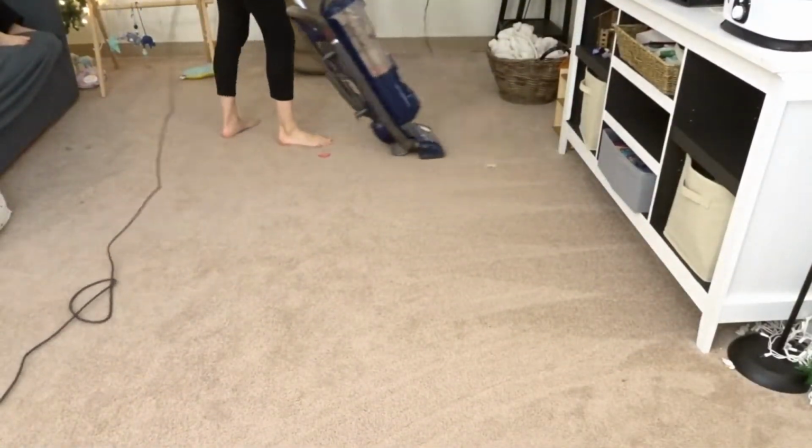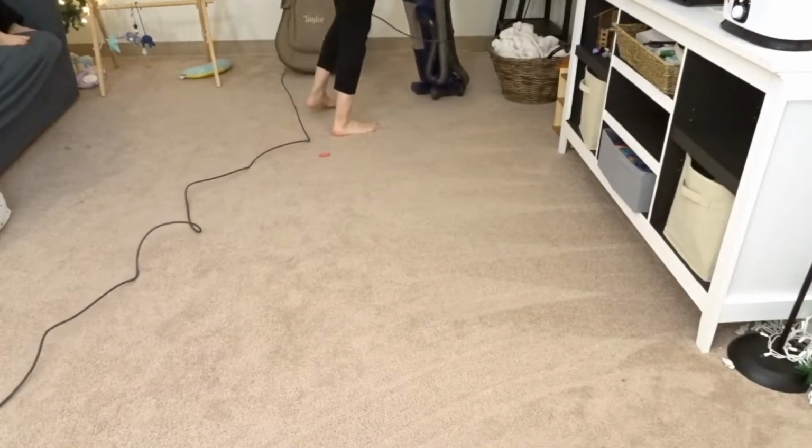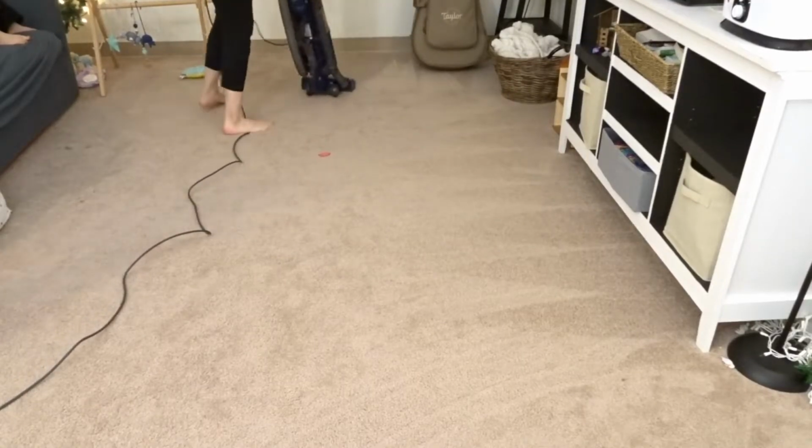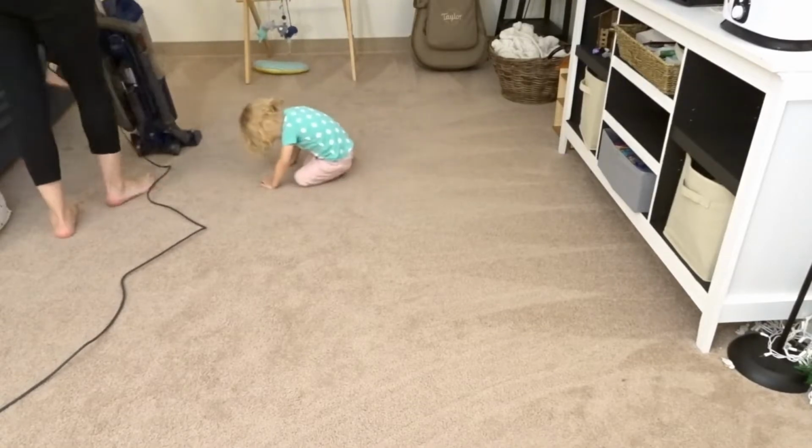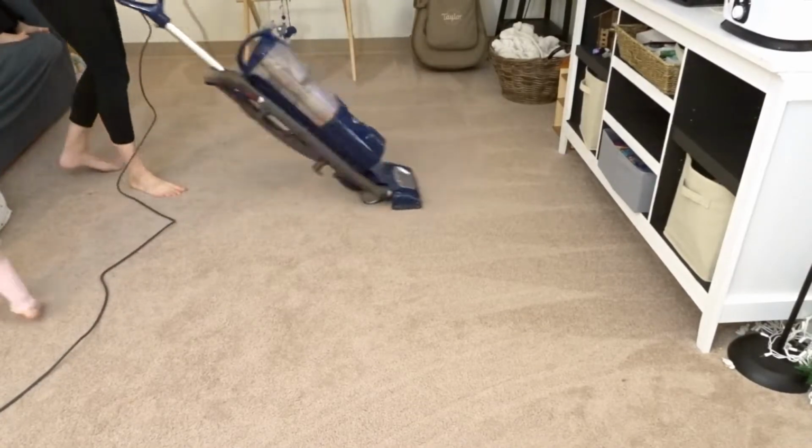Now moving on to the vacuuming. I think this is actually one of my favorite parts because when I'm done vacuuming, everything just looks so much cleaner. And so I went ahead and vacuumed all the floors while my daughter Tiffany had fun running around and rolling around on the floor.